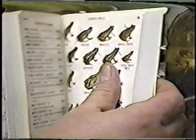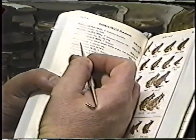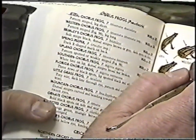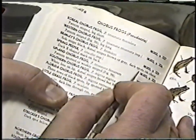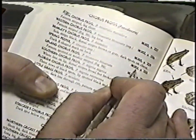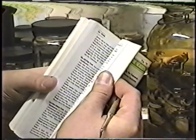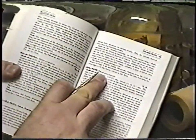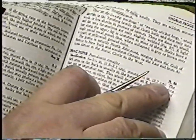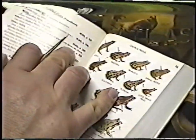Each of these is described on the opposing page, and if we look at the spring peeper, it says that there's a dark X-shaped mark on its back. The arrow points to that. Also, behind spring peeper, it says M303, which is a map in the back, and page 325. If we turn to page 325, there is a description of the spring peeper with its scientific name. It also refers us back to plate 46. Talks about its size.